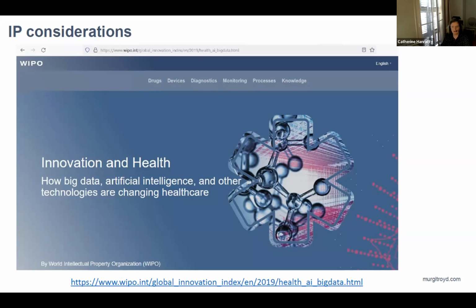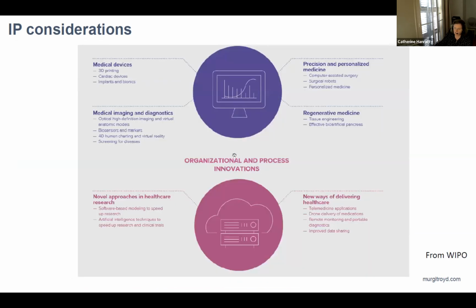massive bulk and growth in terms of what's called digital health, as digital aspects begin to work together with more traditional health aspects. So some of the fields that they identified are certainly, I think, very relevant to what DConnect are working with in terms of digital aspects of health. We see new ways of delivering healthcare, telemedicine, remote monitoring, improved data sharing. We see more and more that artificial intelligence is coming to bear on what would have been more traditional healthcare aspects.